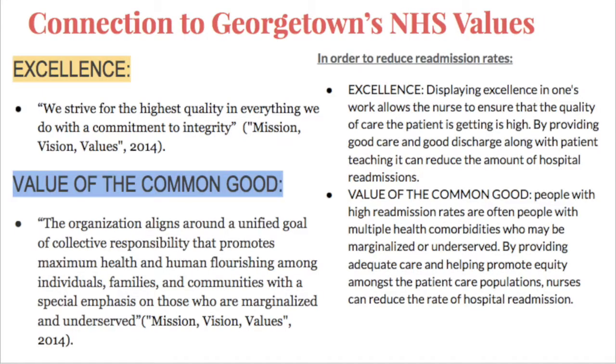In terms of connecting this back to the Georgetown NHS values, we decided to focus on excellence and the value of the common good. In terms of excellence, displaying excellence in one's work allows the nurse to ensure that the quality of care the patient is getting is high. By providing good care and good discharge along with patient teaching, it can reduce the amount of hospital readmissions.